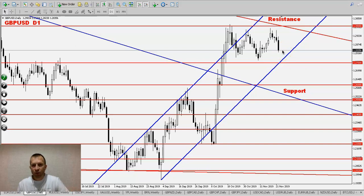And don't forget about the overall picture. Overall trend is bearish, long-term trend is bearish. So for me now, I prefer to sell with the targets around 126, 125. And I think sellers will continue pushing price to the downside. This is the first area of support. It's the bottom of this ascending channel, around 127.50.